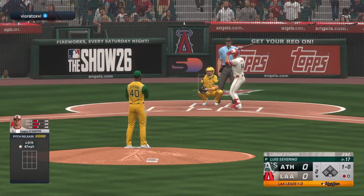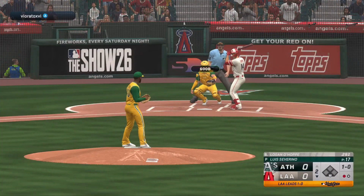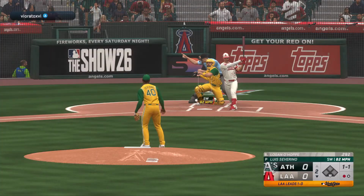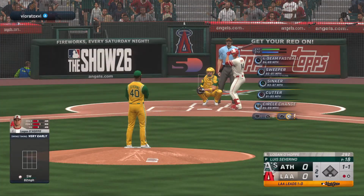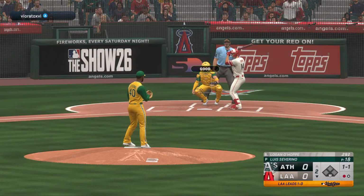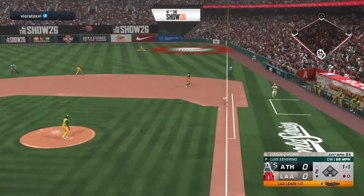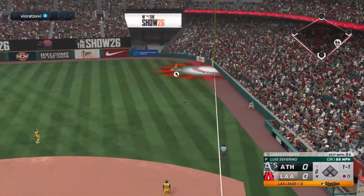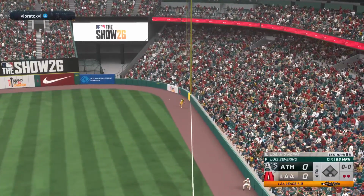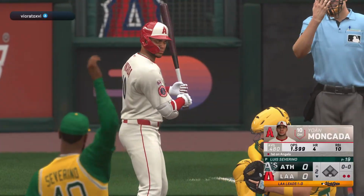Ball. Got it started a little too early. Strike 1. In the air, right field. Cortez on his way over. Pulls it down, and he makes the catch. Here comes Yoan Moncada, and he's currently the team leader in batting average, Chris.